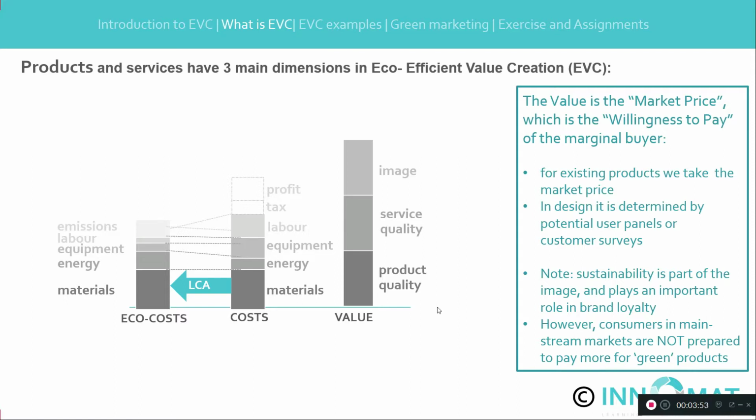For existing products, we can take the market price, but when a product is still in the design stage, the value is determined by user panels or customer surveys of potential buyers. Sustainability is part of the image and plays an important role in brand loyalty. However, 95% of consumers in mainstream markets are not prepared to pay more than 10% extra for green products. Given the fact that the production costs of green products are a bit higher, otherwise they'd been produced already, the issue for green products is how to sell them in mainstream markets. I will come back to this issue.